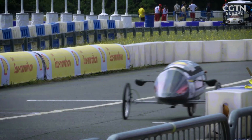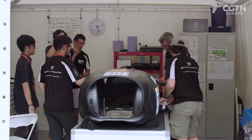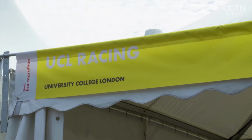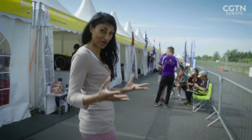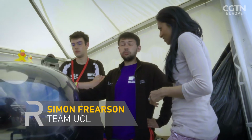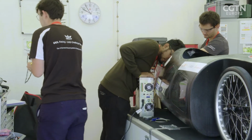Other teams are looking at greener, lower carbon technologies to fuel their vehicles. So now I'm going to meet a team from UCL who have built their car to fit the hydrogen category. So a car that's powered by hydrogen gas. We chose that because it's a sustainable and alternative energy source. The only waste we get from it is water, so we're quite keen to test it out.